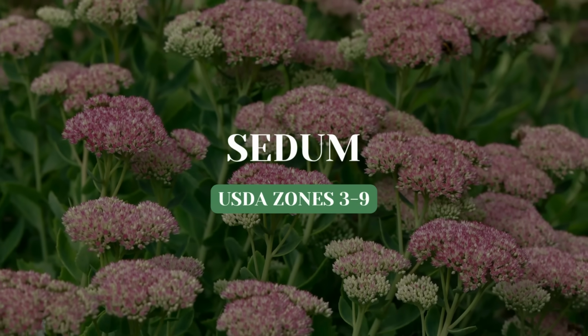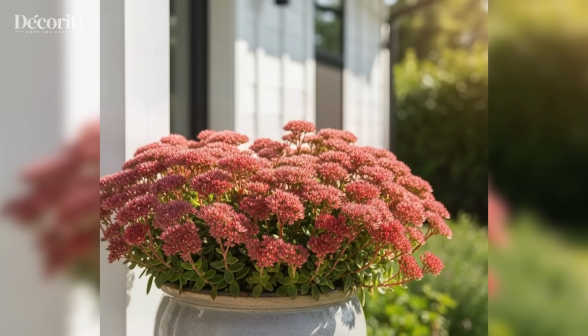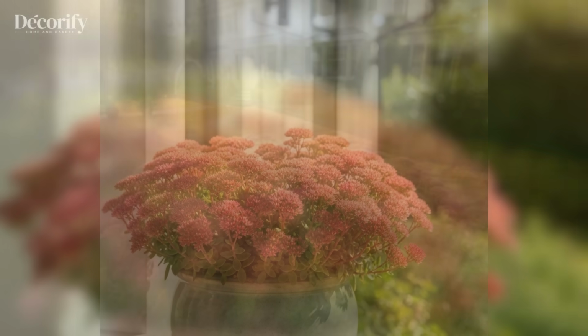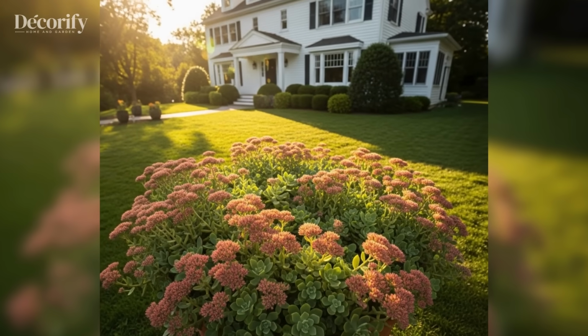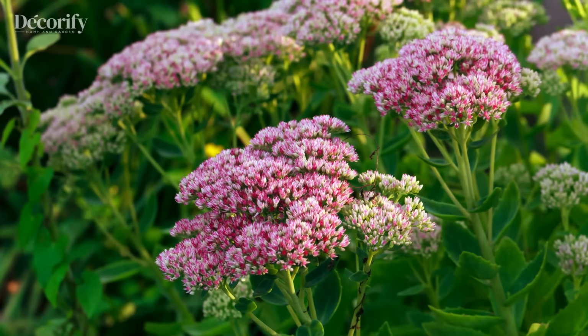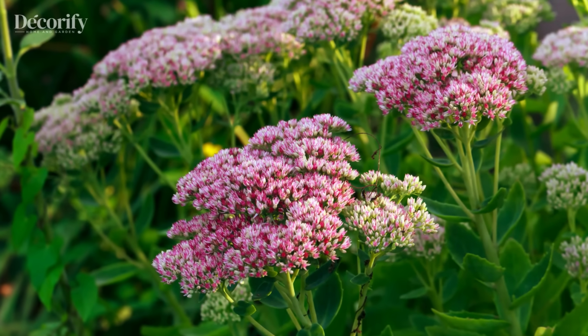If your gardening style is "forget I planted that," Sedum is perfect. Its fleshy leaves store water like a camel and still look elegant while doing it. Sedum thrives on neglect. It laughs at drought, bakes in the sun, and keeps growing.